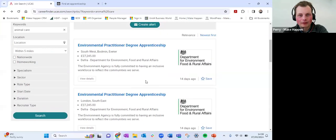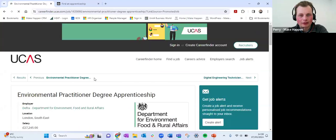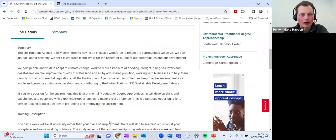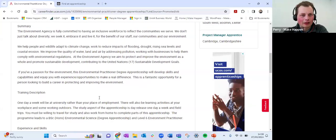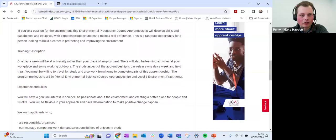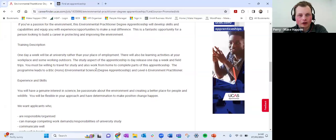degree level apprenticeships. Let's have a look at this one instead, the environmental practitioner, because I can see from the title here, this one is a degree apprenticeship. So what's this role all about? Helping people and wildlife adapt to climate change, reduce impacts of flooding, drought, sea levels, and coastal erosion. It gives you quite a lot of detail here. One day a week will be spent at university rather than in the place of employment, with learning activities at your workplace and some working outdoors. And it will lead to an environmental science degree apprenticeship at the end.